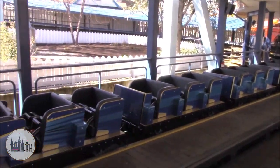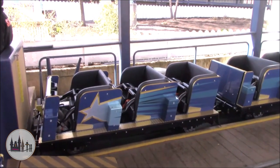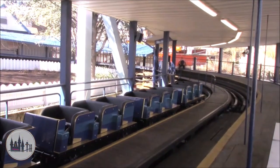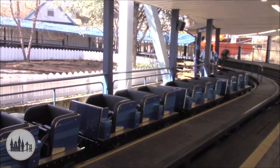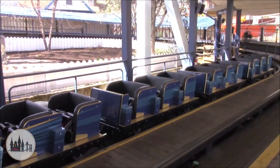One train operations today, it looks like there's a sandbag on the floor in the front car there. This is something you do not usually see that often, is one train operations at Comet. Hopefully they'll get the second train up and running here very soon. But we will have a full review of this for you guys when we get off. So we'll see you then.